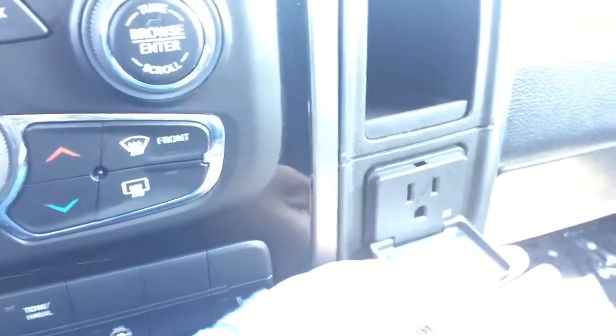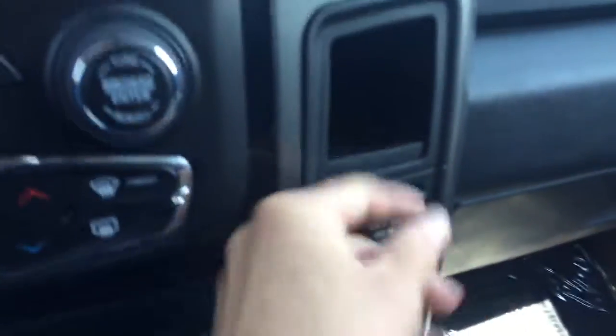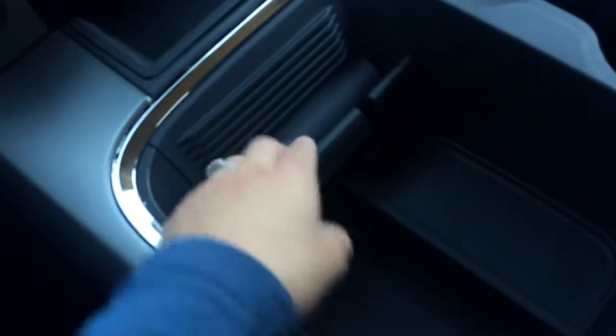We do have a 115 volt plug here and a nice compartment for storage in there, a nice compartment here, two drink holders, and a large compartment in the center here. And then you have this nice little folder where you can put your iPod or your phone.